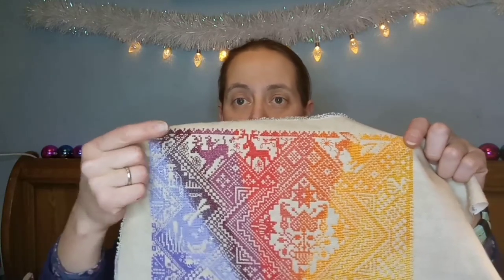I started here and I went that way. And I came down here and I got into this green and I thought, I still have all of this green to stitch to get to the corner.